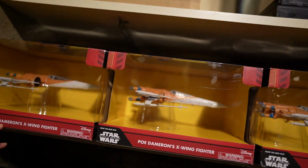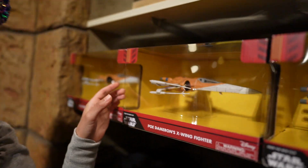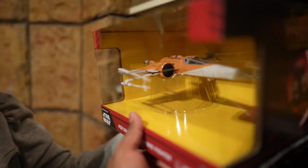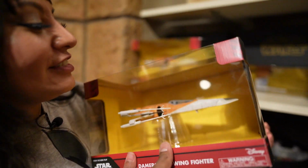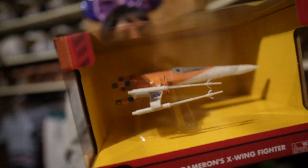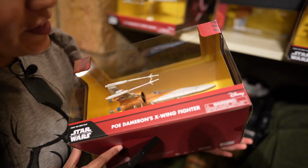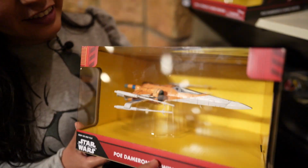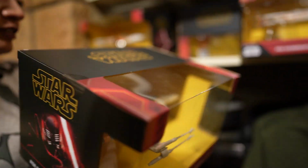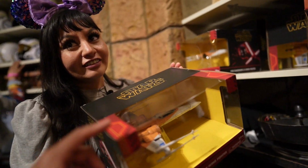Oh my gosh. Do I have space to add one of these to my collection? I think yes, we'll make an exception. Really? Just because it's Poe Dameron's X-Wing fighter? Yes. That is so cool. I love this. The only bummer from what I'm looking at is that it doesn't have a stand. A lot of times when you buy the X-Wings, it comes with a little stand so you can open up the wings. That does suck. This means that it's for full play. That's awesome though. What do we price this one at? This one is priced at $19.99. That doesn't break the bank for one of these.